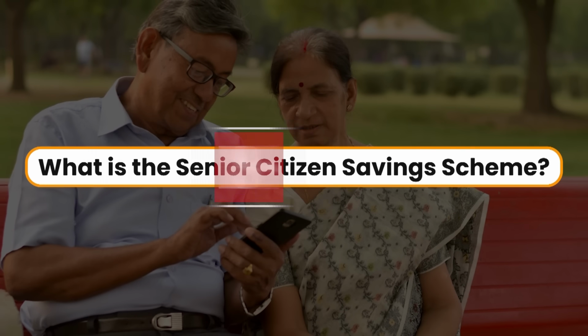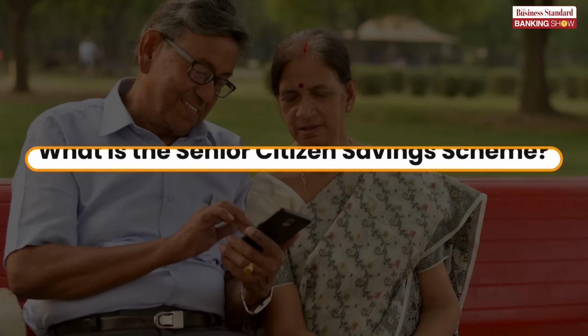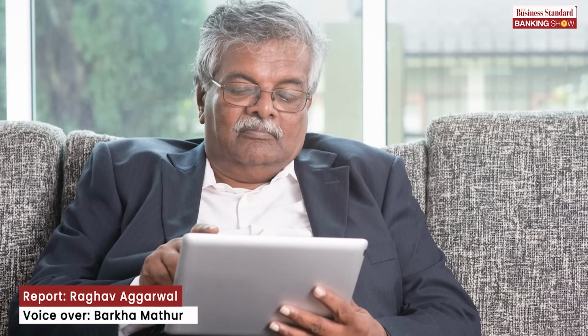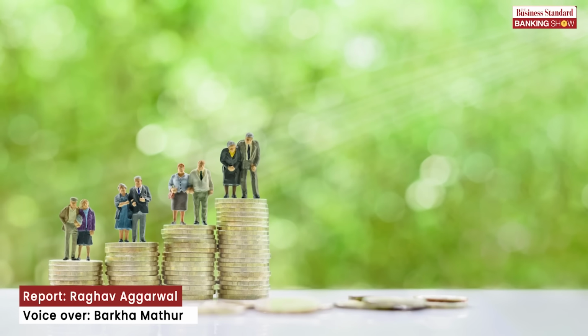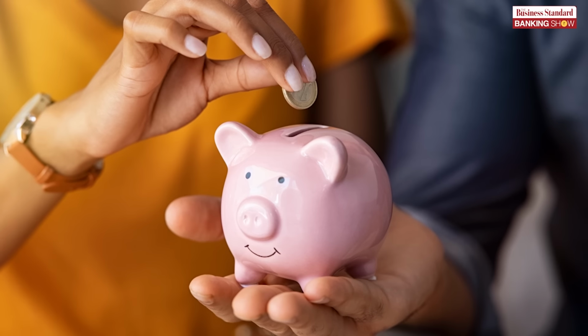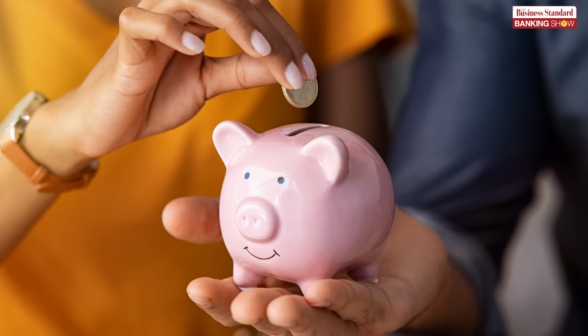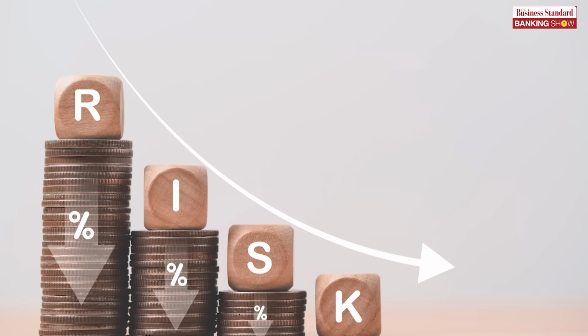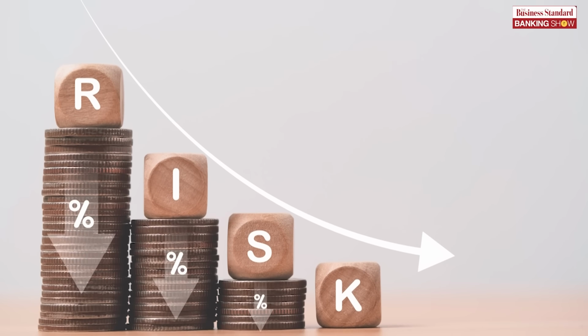Introduced in 2004, Senior Citizen Savings Scheme is a government-backed savings instrument for people above the age of 60 years. It is aimed at giving senior citizens access to steady and secure income after their retirement. Under the scheme, individuals can regularly deposit money in their accounts and are then given quarterly interest by the government. As it is government-backed, the risk involved is very low.